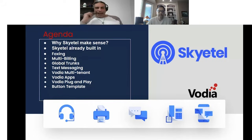Now on our agenda today, we'll be talking about why it makes sense to use Skytell with Vodia. Skytell SIP trunks and many services are already built into the PBX. Faxing outbound and inbound, hosting multiple domains on a single instance with Vodia's multi-tenant license and the Skytell multi-tenant billing platform, the ability to set up global trunks and to do text messaging, both internal and external. We'll talk about how you can use your existing IP phones as well as a mix of existing and new IP phones and configure buttons on those phones. And we'll touch on the Vodia apps as well.